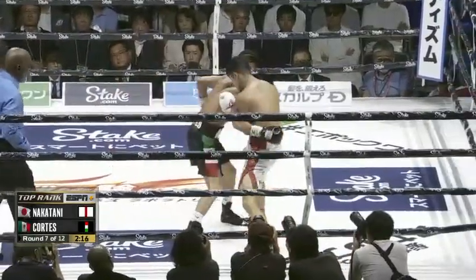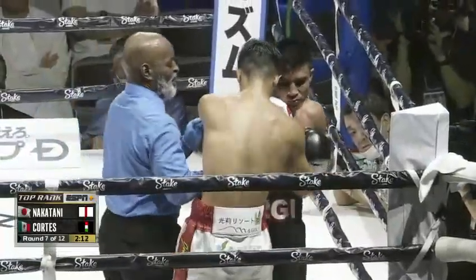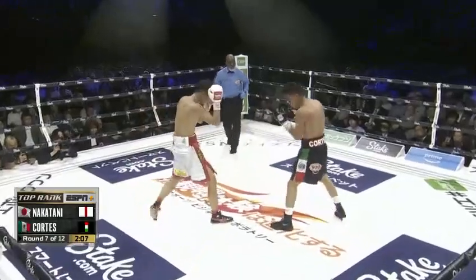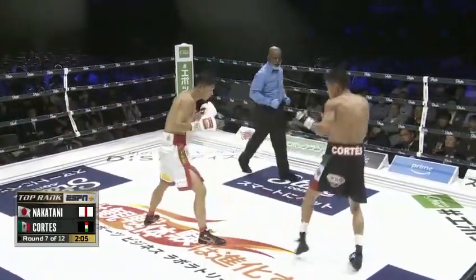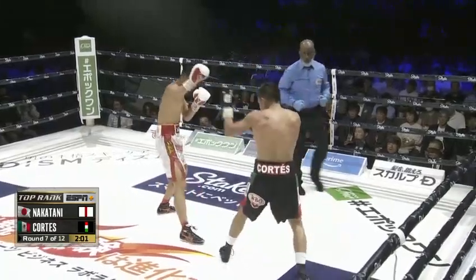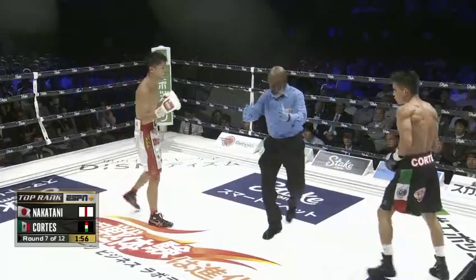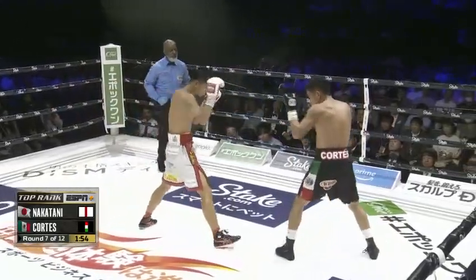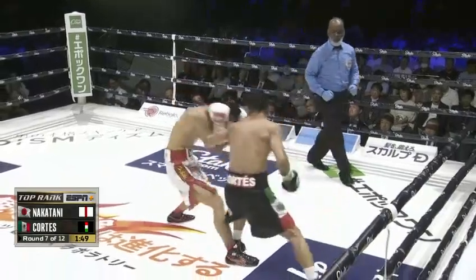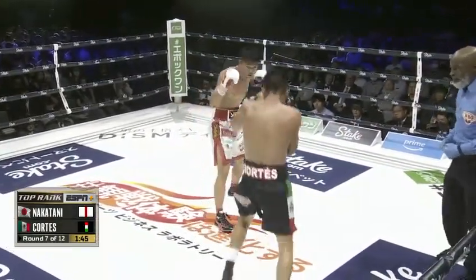Nakatani back with the jab, doubling it up. Misses there with the left hand, and Cortes holds. Okay, okay. Got you. Go. Watch your hands. And Nakatani doesn't have that same oomph as he did with the jab, and it's like he's kind of pushing his jab at times, as you can see. Lands the left hand there to the body of Cortes. Both land good body shots.